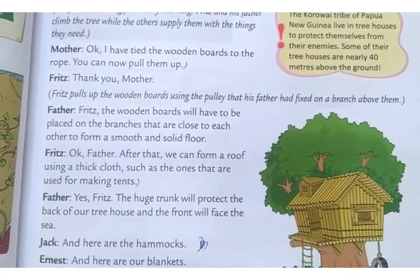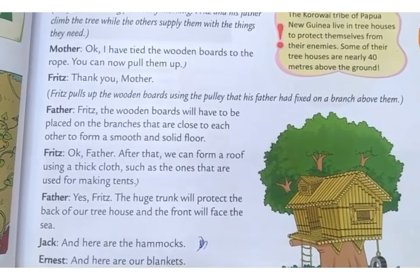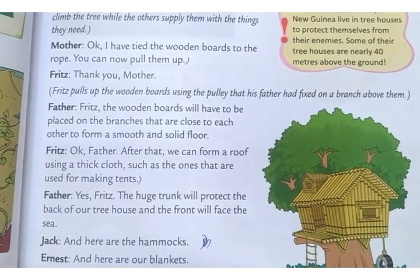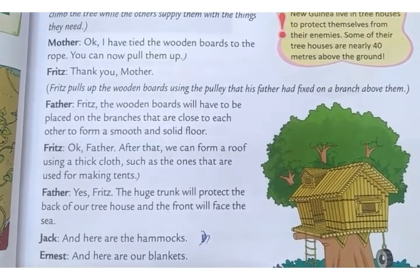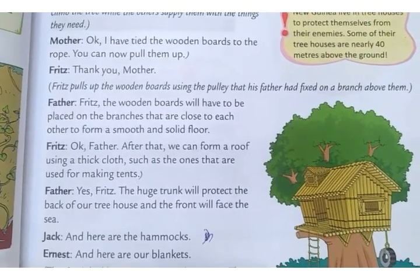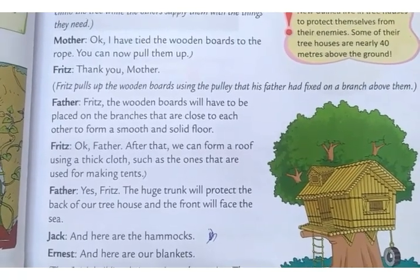Then Fritz pulled up the wooden boards using the pulley and tied them to the branches of the tree. Then they are going to make a roof using the thick cloth, that means cloth we can use for making tents. That is, it is made for the roof.